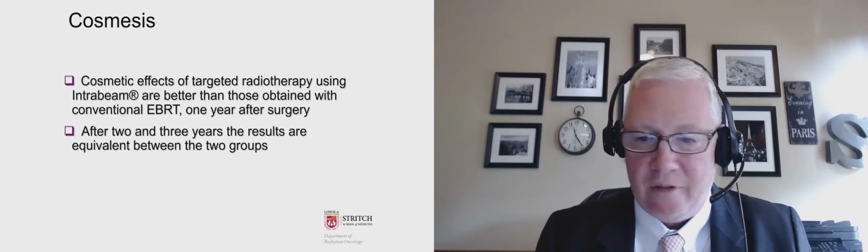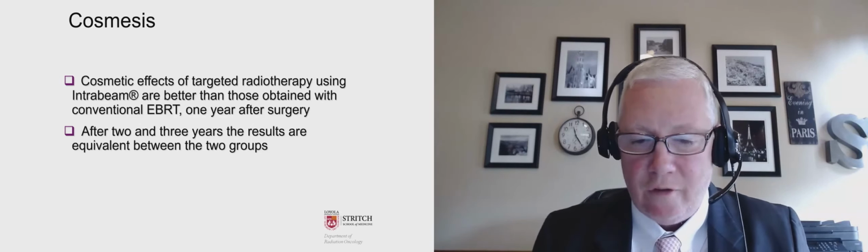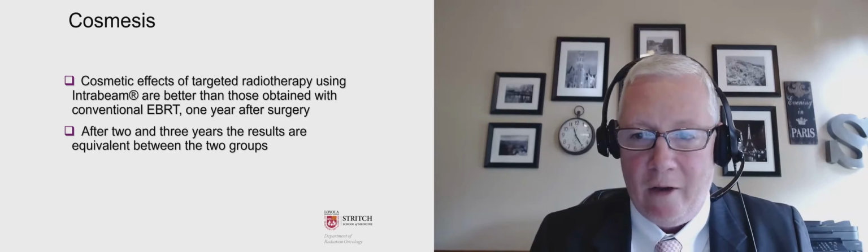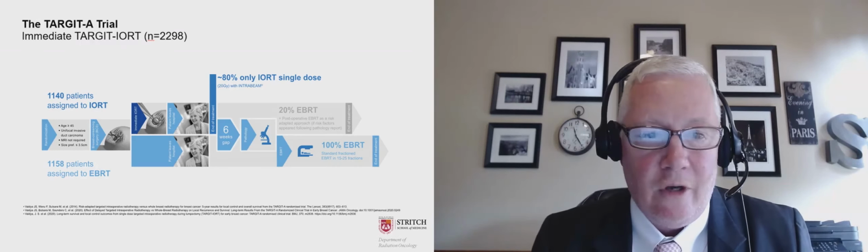Cosmesis, a lot of papers on how the breast looks. I personally think the cosmesis is better than external beam, but over 2 to 3 years they are about the same. But I do think that in most cases, in my own limited experience, it's better. This is a study that was just published. So this is an excellent time to be talking about this trial.